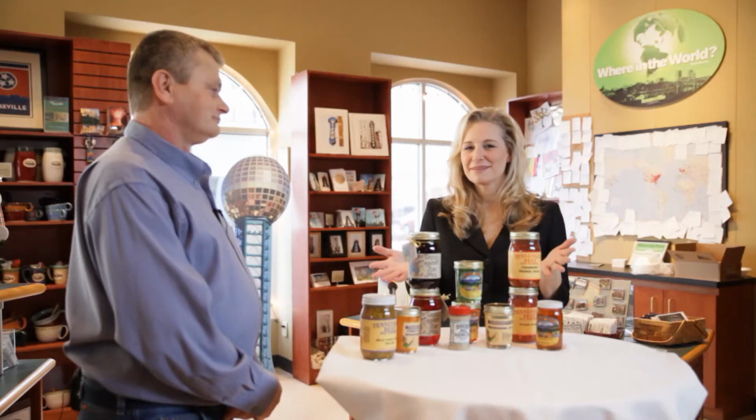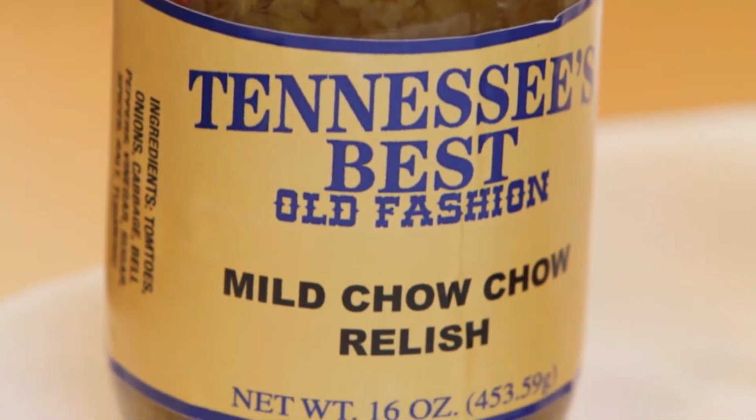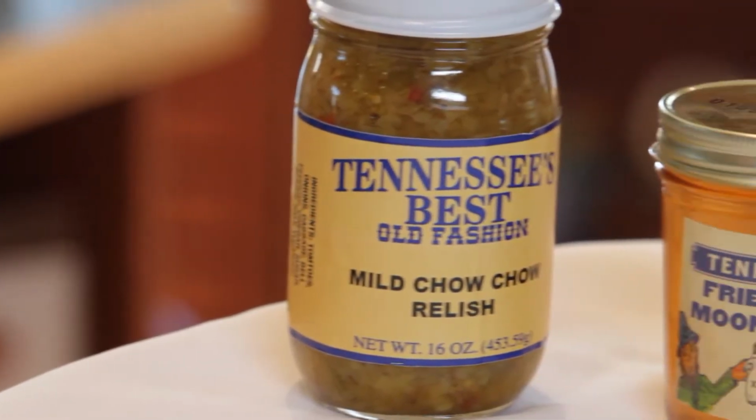Okay, so I'm here with David Ball, and he is the co-owner of Tennessee's Best. Yes. And this is really something that started with your father, right? Yes, Gus Ball. And he actually started out with the chow chow, which is one of the oldest relish recipes there is in the country. This one actually dates back a little over 200 years. It's been tweaked a little bit since then, of course.